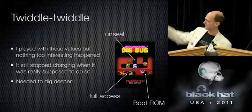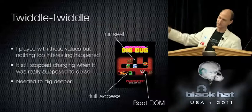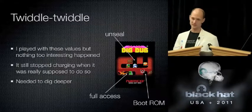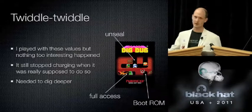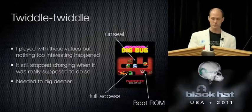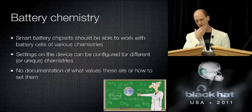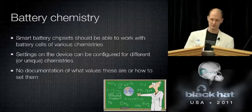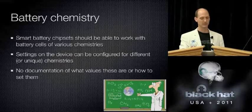So you can see in my dig dug picture. There's unseal, which I've talked about, and then there's full access, which is a little lower, and then there's a level that's even lower called boot ROM, and that's really where the really cool stuff is. I haven't mentioned that yet. All right, and before I talk more about the different levels, I just want to take a little digression into the chemistry because this is something I thought was kind of cool that I found out.